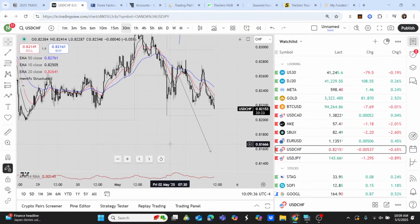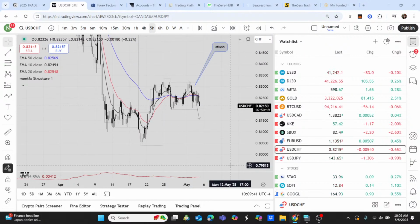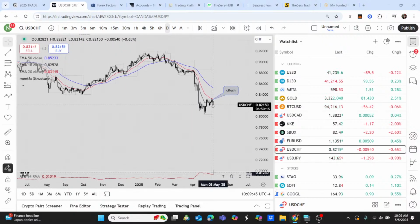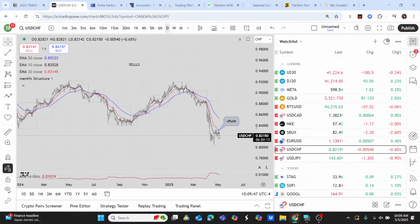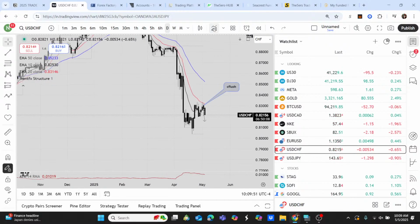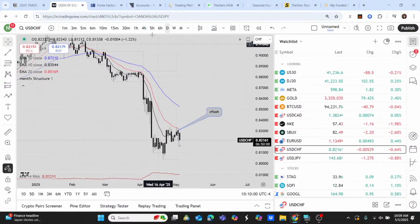Let's go into higher time frame. Let's see what's going on with this. Well, USD CHF. Actually, it looks pretty good. So the daily is showing me shorts on USD CHF. Clear price action on the daily time frame. You can even see a cycle going on as it pauses against the 10 and 20, moves lower, pauses, moves lower, right?